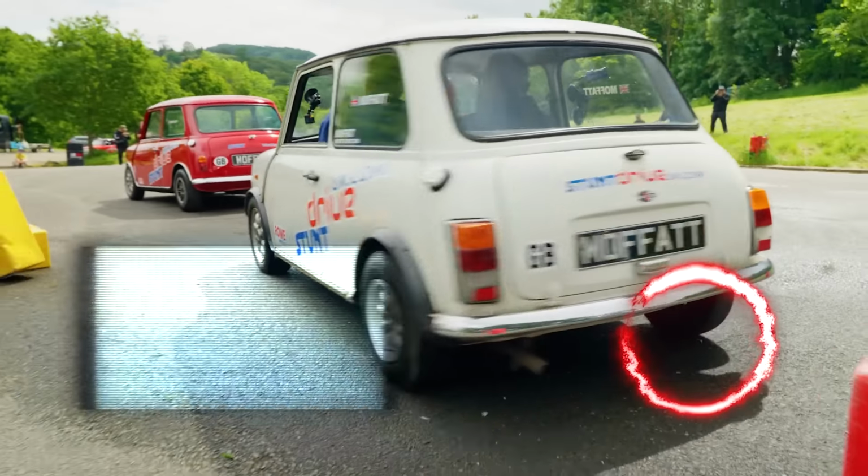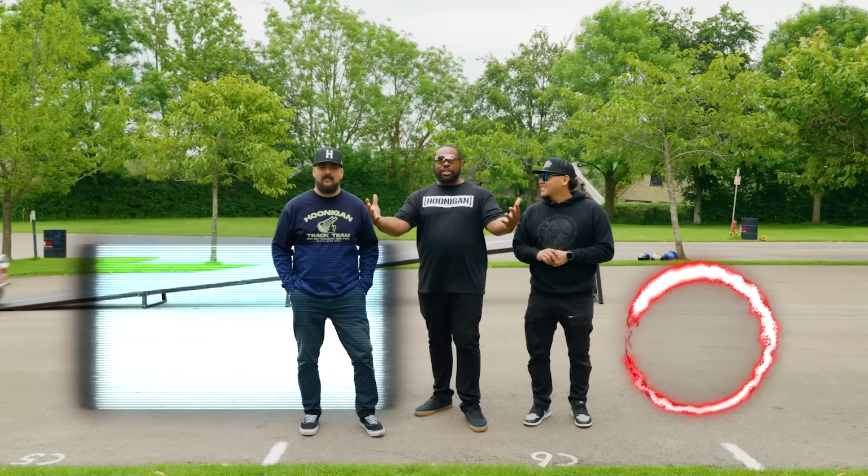Today, I get to fulfill a childhood dream. I think I gave it a little too much gas. This is two-wheel drive.